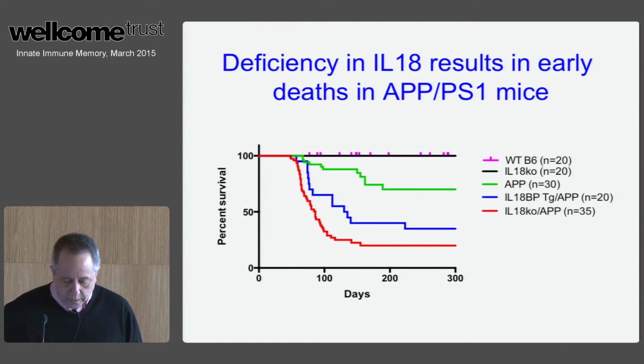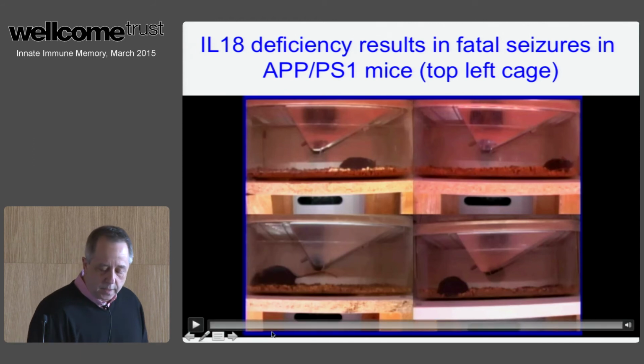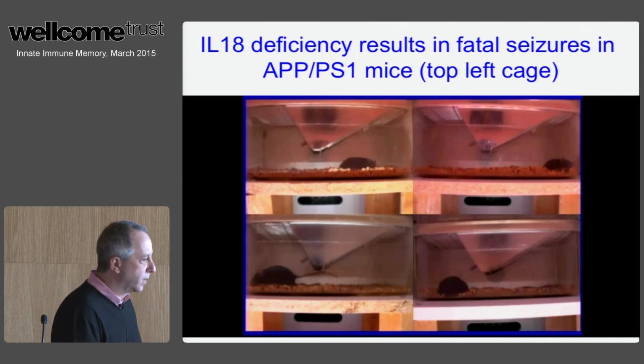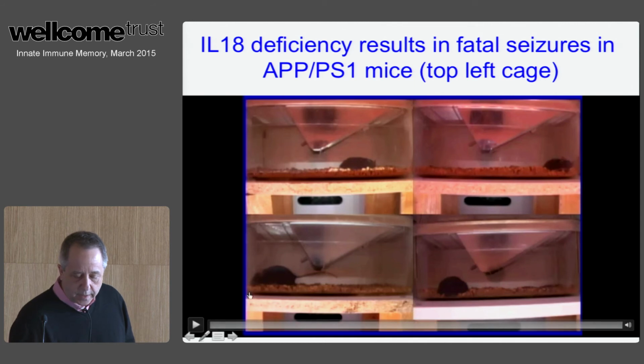So we didn't really understand why they were dying. So Jenny set up these experiments where mice were actually videotaped 24 hours a day. And I'm going to show you this. This is actually not terribly pleasant to watch, so you don't have to watch this.